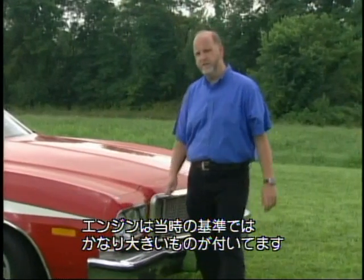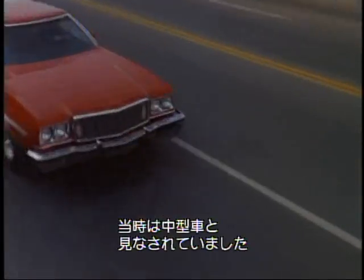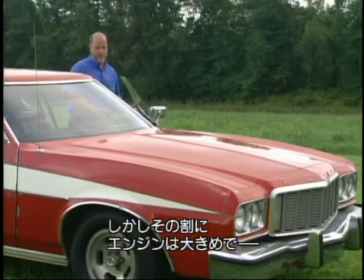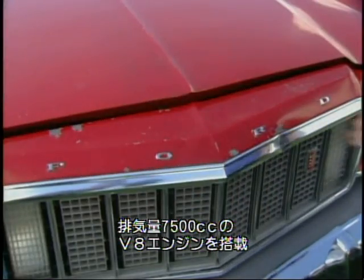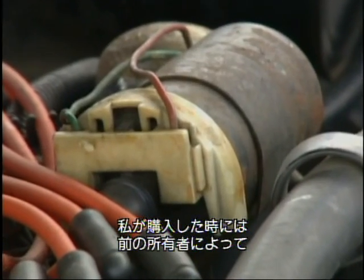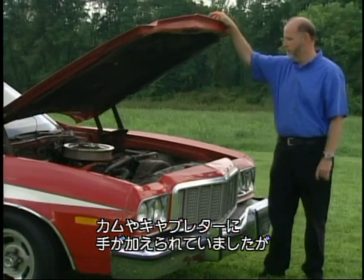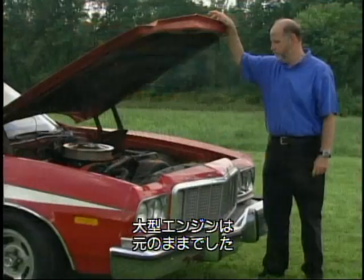Back when this car was built, it came with a fairly good size engine for the type of car that it is. Back in those days, a Grand Torino was really actually considered a mid-size car. It wasn't even a full-size car. By today's standards, of course, this would be a full-size car. This car originally came from the factory with a 460 cubic inch V8 engine. From my understanding, the series, they really didn't modify too much of the engine. When I got this car, though, the engine had been modified by a previous owner with a lot hotter cam and carburetor and so on and so forth in it. I don't know exactly what all was built into it, but it's a fairly good size engine for this size car too.